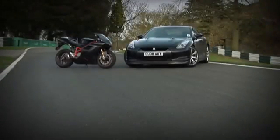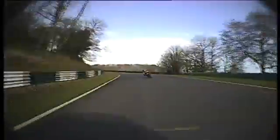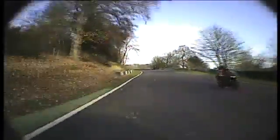Okay, the car was faster overall, but you've got to hand it to the biker brigade. This is what happens when you come out of a second gear corner in a GTR and a 1098S gives it the lot. Goodbye, Mr. Motorbike.